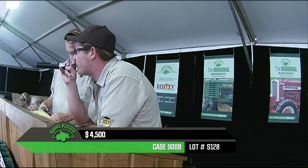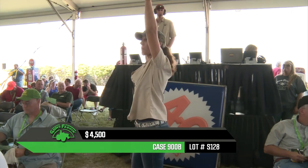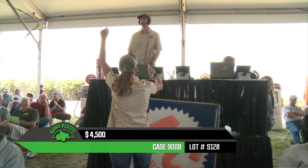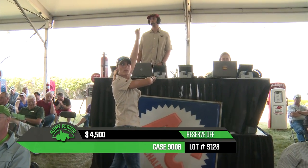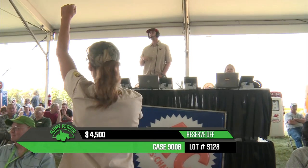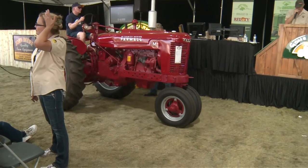We got our phone bidder back there, looks like David handling the phone bid. Right now we got a close-up of Logan Schmidt there with the auctioneer cam we've got, and now we've got Audra right there signaling that she has got the bid with the phone bidder right now. Reserve has just come off, and the tractor is going to a new home today. And it rolls out at $4,500, bringing us to Lot S129.